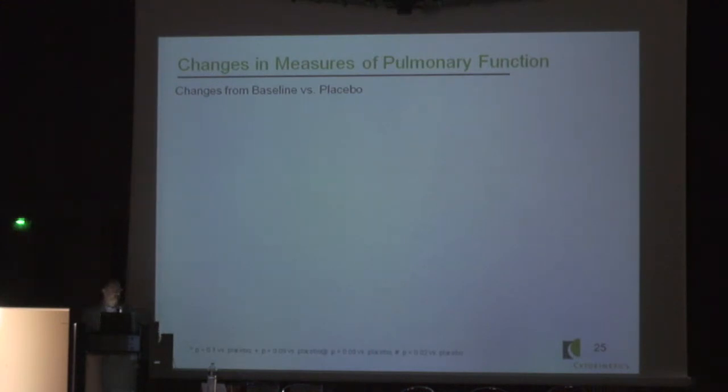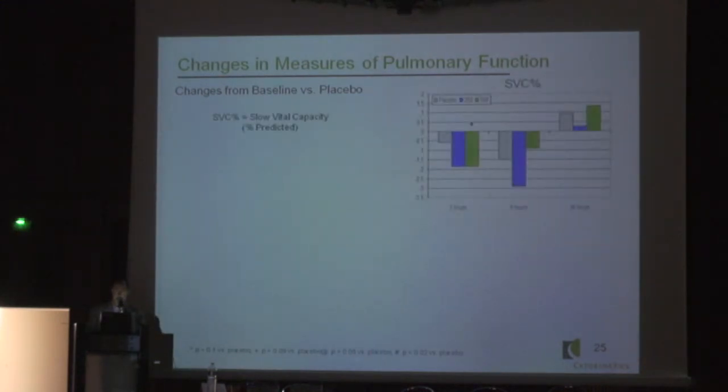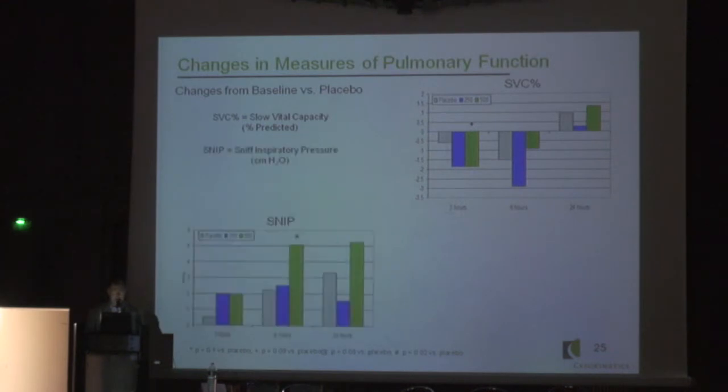We also looked at a number of measures of pulmonary function, obviously very important in ALS. We looked at vital capacity. Not much going on here, changes of about 2% relative to a maximum scale of 100%, but a slight trend towards improvement at 24 hours after the dose. We also looked at sniff inspiratory pressure. What we do for this is the patient is asked to give a maximal inhalation through the nostril, with the other nostril occluded. And again, dose-related increases in the force generated. This is a nice measure of diaphragmatic function.